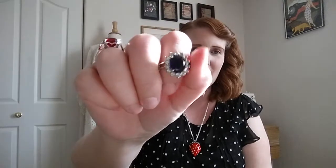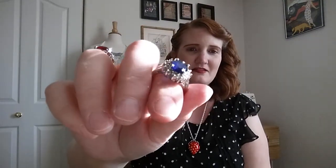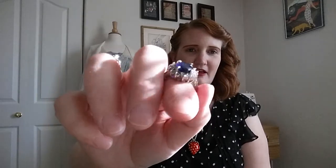And so we were thrifting, and I came across one of the kind of rip-off reproduction rings, similar to the one that Princess Diana was given, which now Kate, or Catherine Windsor, wears. So I thought that was pretty cool. The nerd little girl in me had to have that.